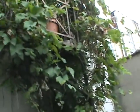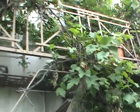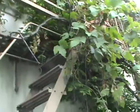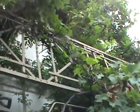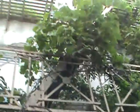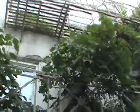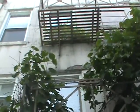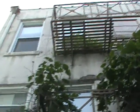This is an emergency situation. This needs to be cleared off in order to have a clear passage for people to exit. At this time, this fire escape cannot pass a confidence test, nor can it pass a load test unless we verify the connections. You can see some of the shifting of the angle on top.